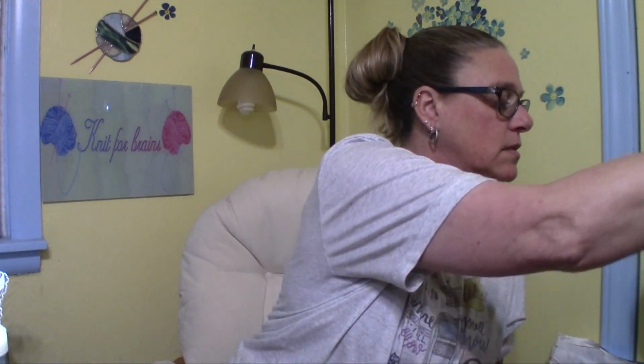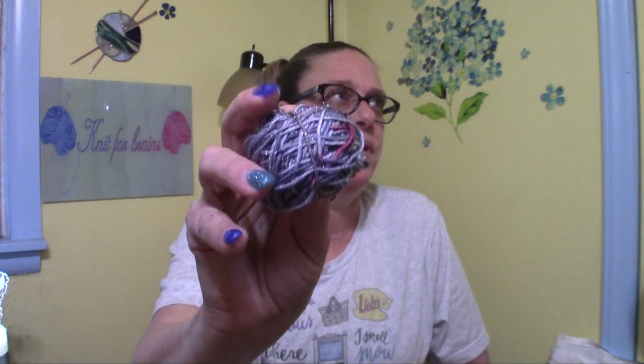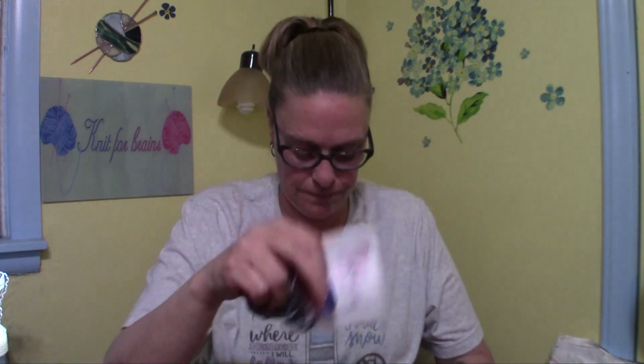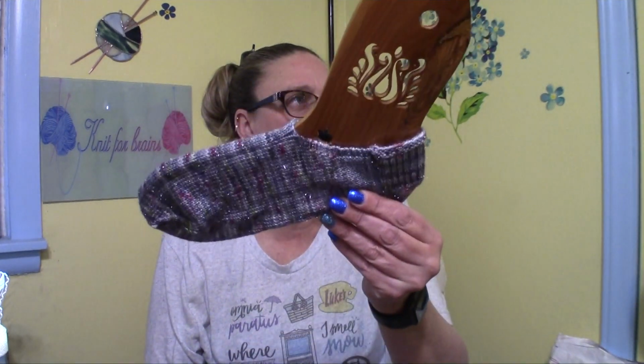All right. The next one is also Journey socks. This is a leftover of yarn that my friend Lori sent me for Christmas. And I knew I had knit a pair of socks out of it. I knew I had leftovers, and I knew that I was going to make these with it. Look at the sparkle, guys. And it's Hot Cocoa with Friends from Arkansas Yarn Co. You see all that sparkle?